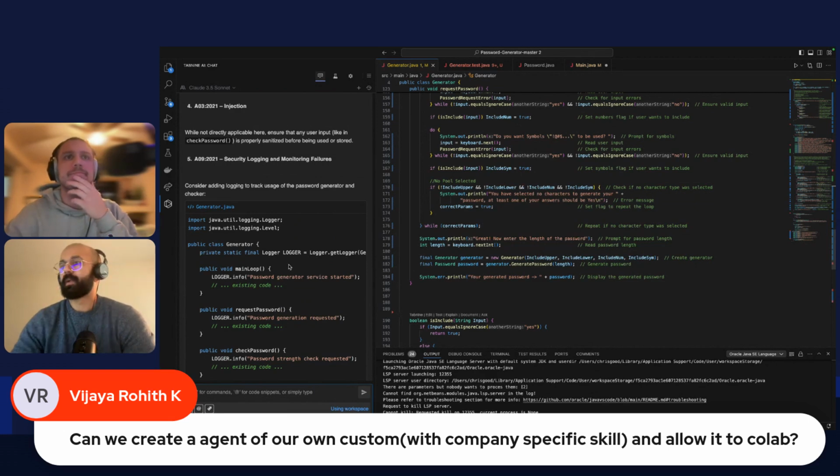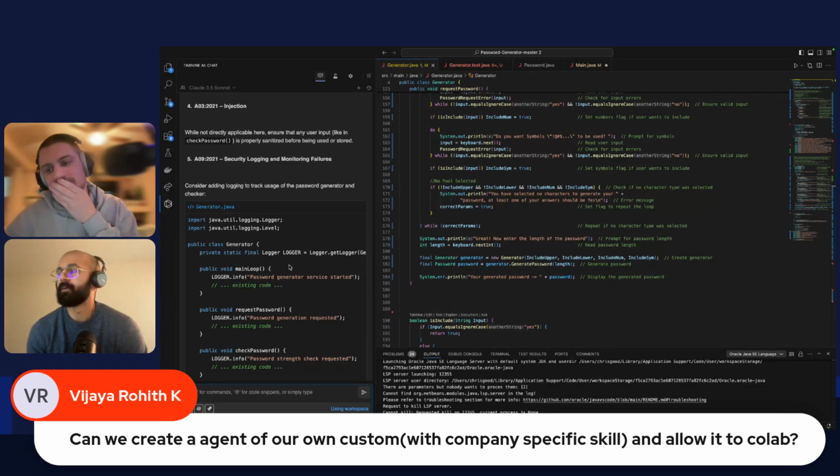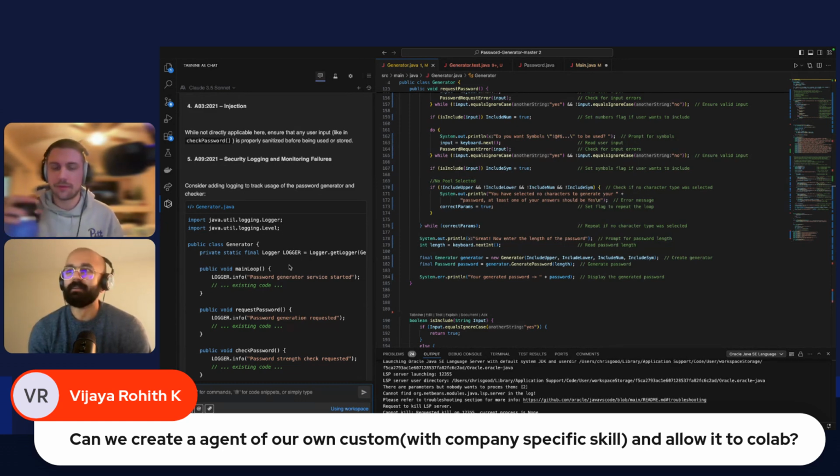Next question: can we create an AI agent of our own, custom with company-specific skills, and allow it to collaborate? We don't have a feature right now for you to create custom AI agents. The AI agents that we do offer, the reason we built them in the first place, is to take the heavy lifting of prompt engineering off your plate. Because let's look at it, you guys are software engineers. You're not prompt engineers. You shouldn't have to go download a ChatGPT prompting guide to be able to use an AI code assistant effectively, to just understand and know what you want immediately.